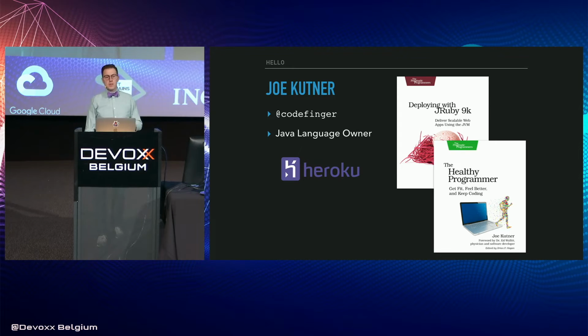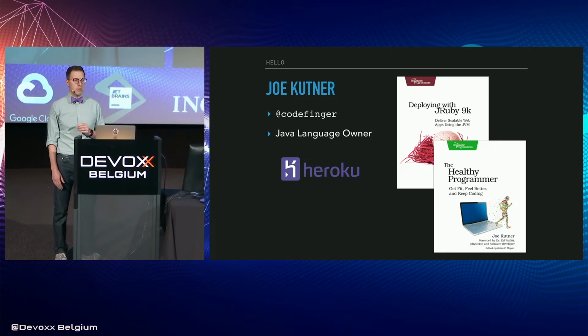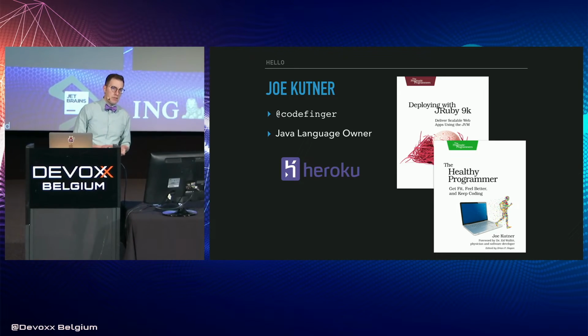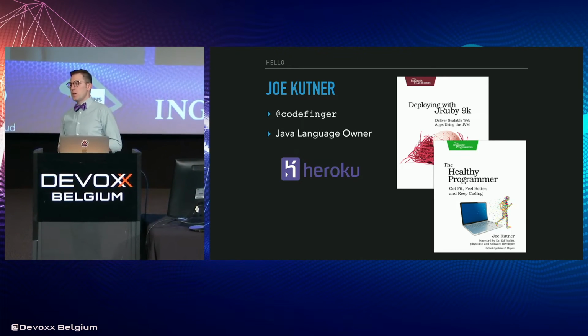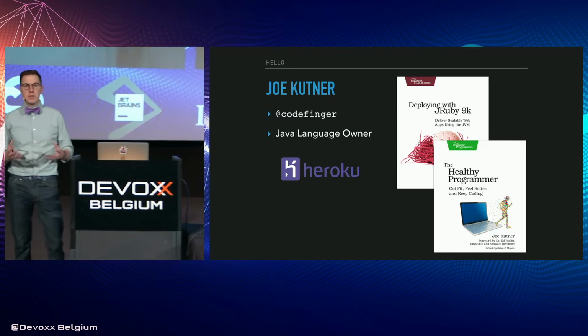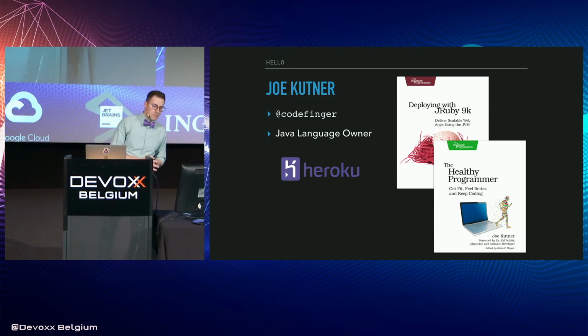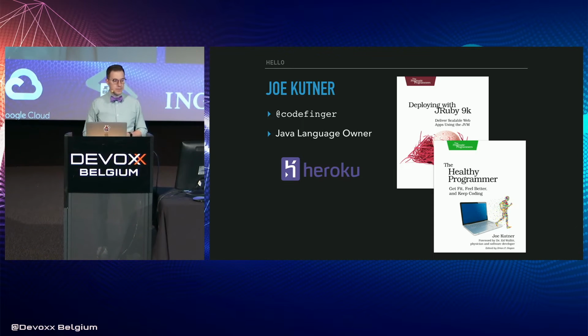So my name is Joe Kutner. I go by Codefinger online, and I work at Heroku, where I am the Java language owner. Heroku is a platform as a service. We host more than 7 million applications and handle roughly 23 billion requests per day. My responsibility there is curating the Java experience. I make sure that the Java runtime and the Java ecosystem work on our platform, but also that our customers have a good experience deploying Java applications. So as part of that work, I make sure that our Java runtime is secure, and I often work with our customers to make sure their applications are secure.